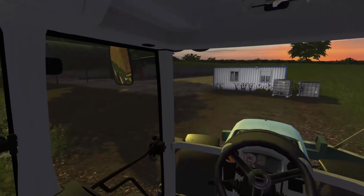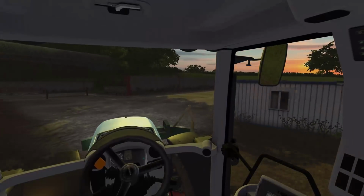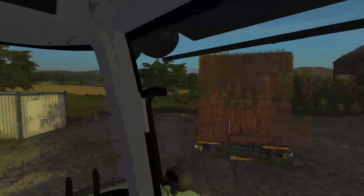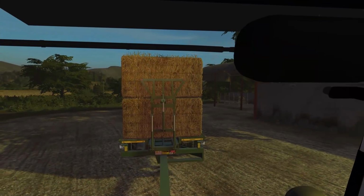But we're going to pull into here. Now, like I said, this was once a sugar beet sorting pad. We used to tip it here from the fields and then load up the lorries from here. But obviously, as you can see right now, it is just an old concrete hard stand, which we're going to try and take advantage of if we can, hopefully.